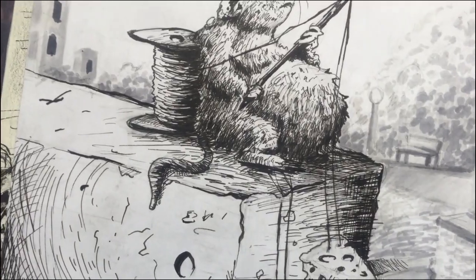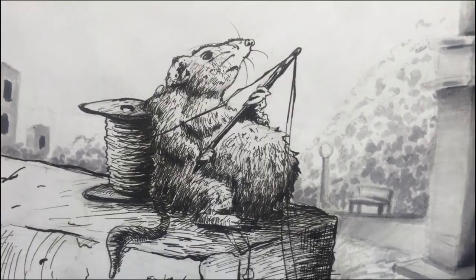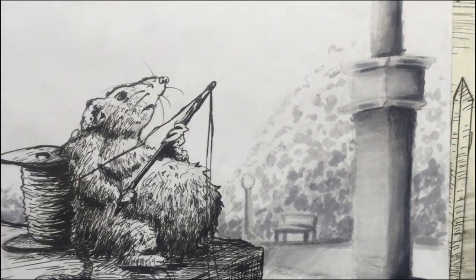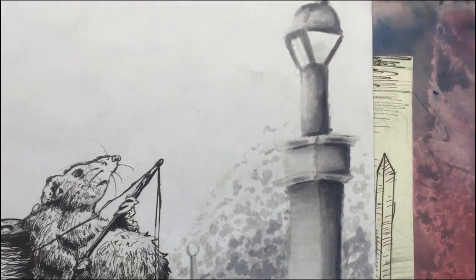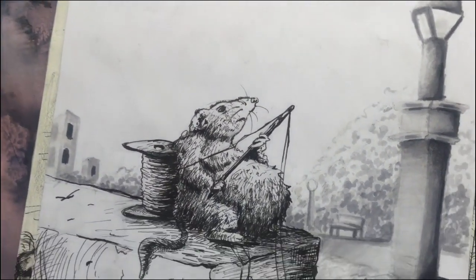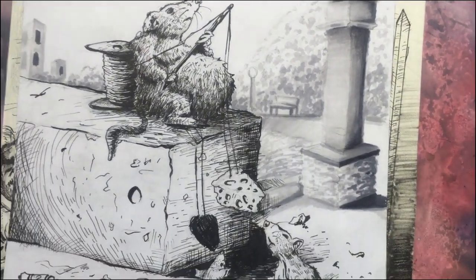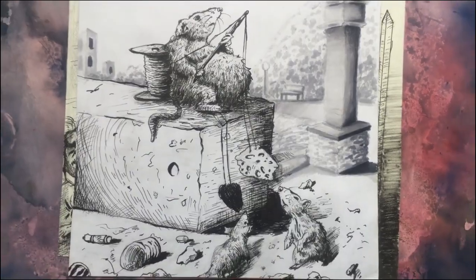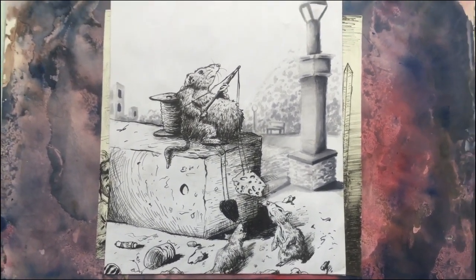It's really dark how he, instead of eating the cheese, is using it in a sense to lure these rats in and eat them. And the basic message behind that is, well, it's gluttony and it's how the rich use money to control the less fortunate and ultimately just devour them.